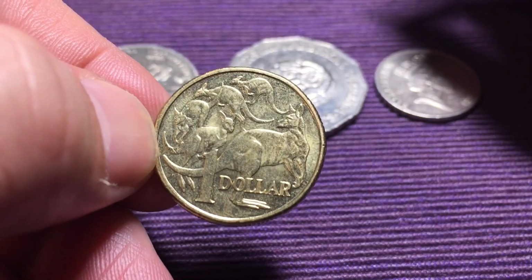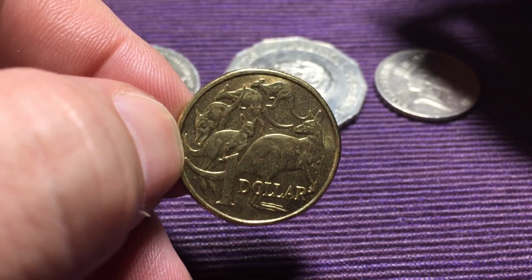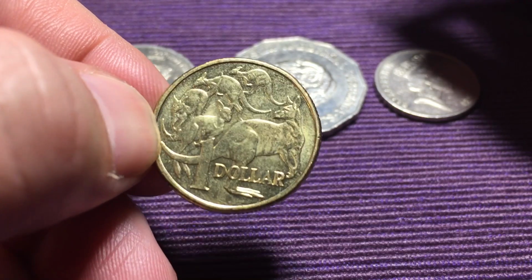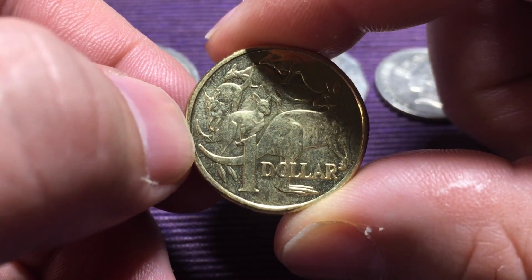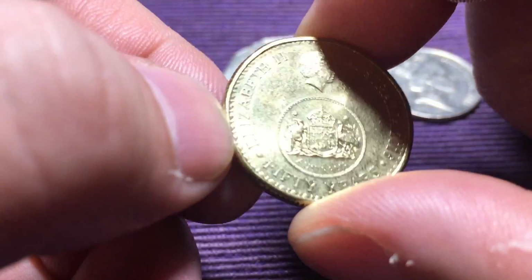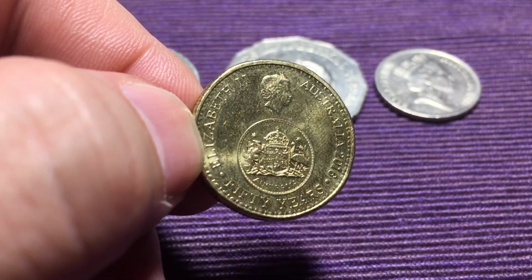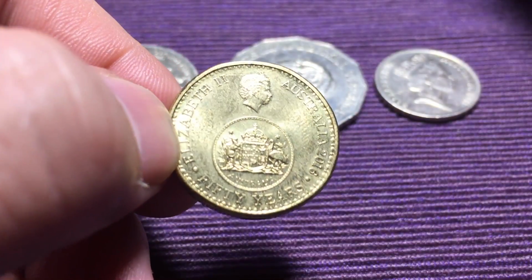Certainly if you can pick them up in uncirculated condition or in the bags that the mint put out at the same time, bags of 10, or if you're lucky enough to get yourself a roll. These guys currently are selling in circulated condition for around $8 each. This one's pretty good condition for a circulated one.